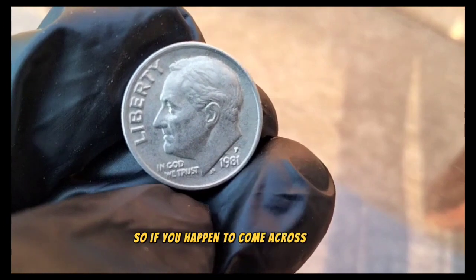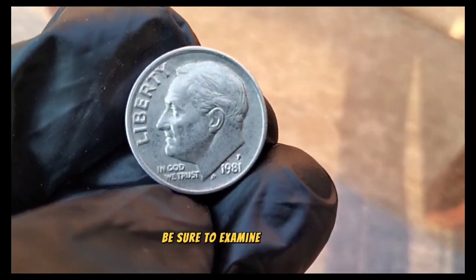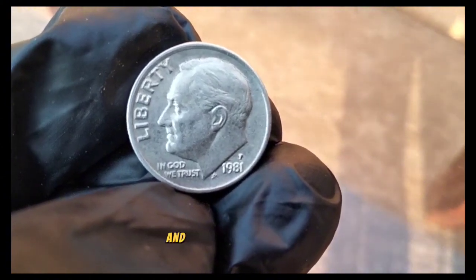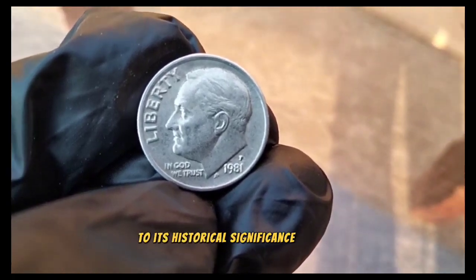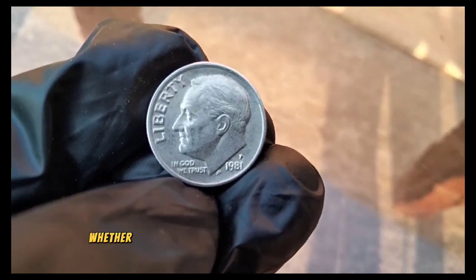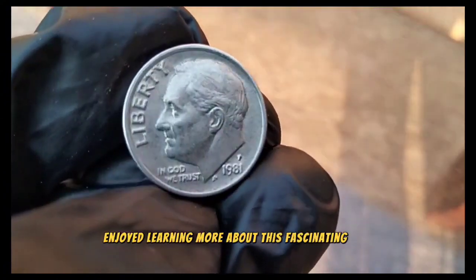So if you happen to come across a 1981 one dime in your pocket change or coin collection, be sure to examine it closely. You never know what hidden treasures you might find. And there you have it, folks, the story behind the 1981 one dime coin. From its iconic design to its historical significance and value, this small piece of currency packs a big punch. Whether you're a seasoned collector or just starting out, we hope you enjoyed learning more about this fascinating coin.